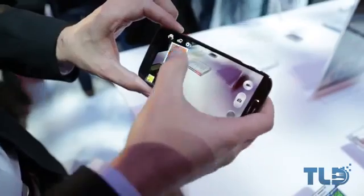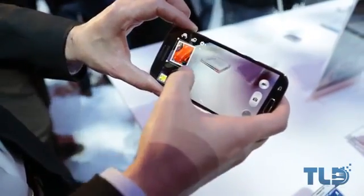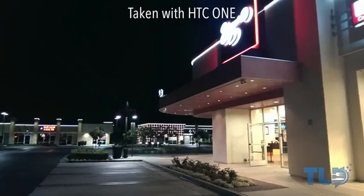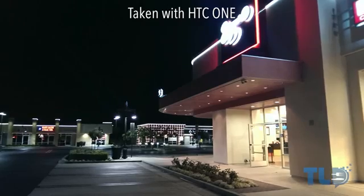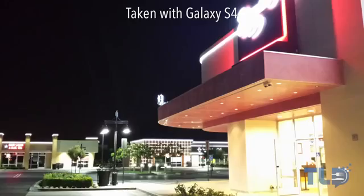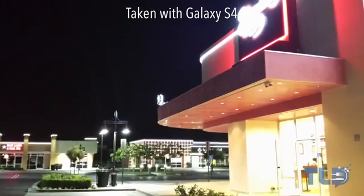You can simultaneously use both the front and the back-facing camera, which kind of could be cool for vlogging. And I think overall, like I said, I do prefer the HTC One, just the pure camera ability, but I think more people are going to enjoy the camera on the Galaxy S4 because it's not bad by any means. They're both awesome cameras, and I think the features take the Galaxy S4 over the edge.